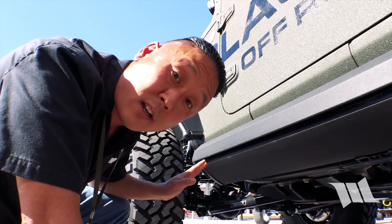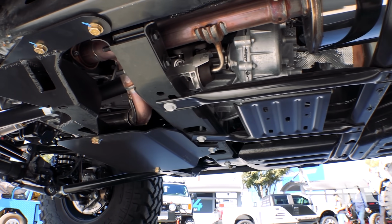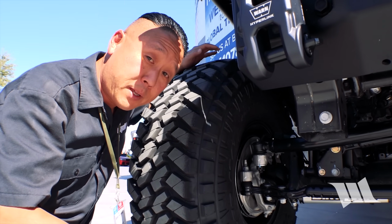So my mistake, giving it a closer look, it looks like the FabTech system, at least up front, is a long arm system. So you can see that they've got these new brackets down here to make that possible, along with some kind of a skid plate as well. I'm not sure whose kit it is.